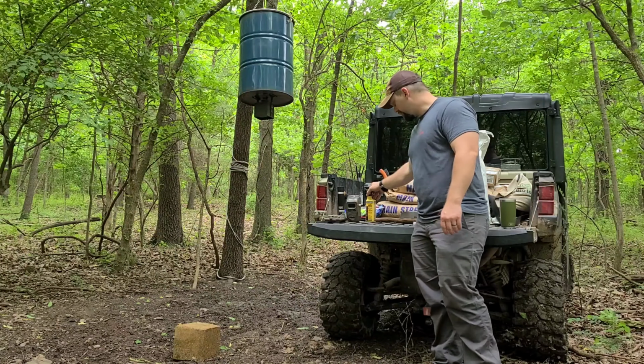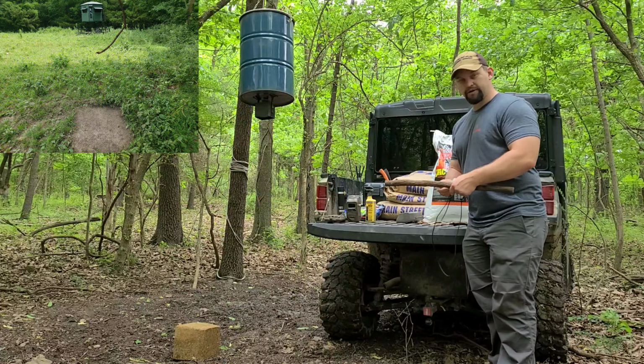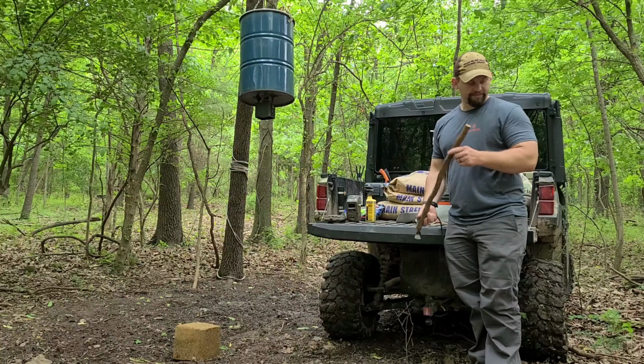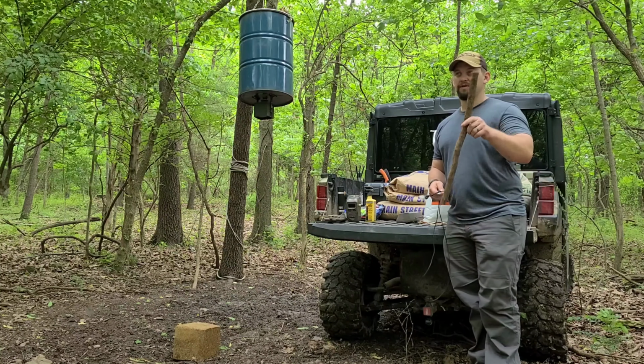The month of June is also a pretty good time to start getting your mock scrapes established, and I'm sure a lot of you guys have seen the vertical mock scrapes, but I wanted to introduce you to what we do. You typically just find the vine. Throughout the Midwest, these are pretty easy to find. You can get them in different variations.